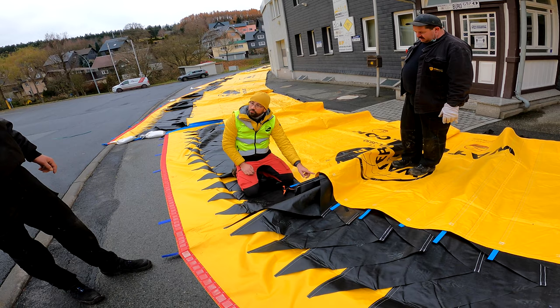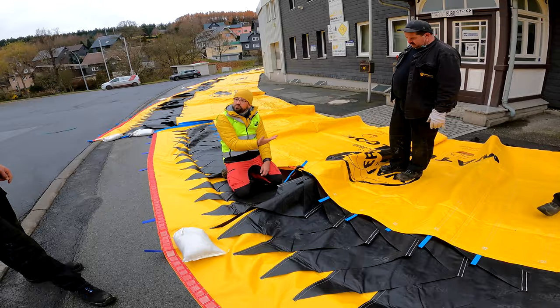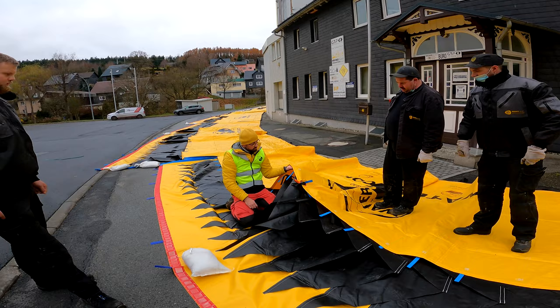So, we can also take it like this and put a clamp. So it's lifted, you don't have the angle. And when the water will rise, the clamp will just go away.